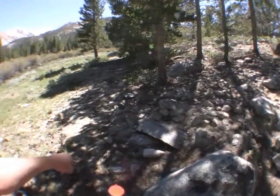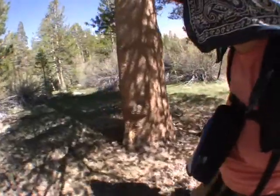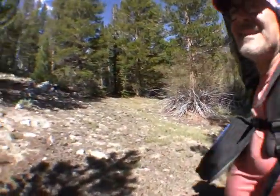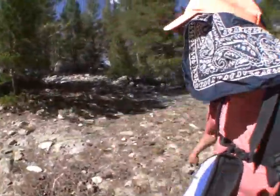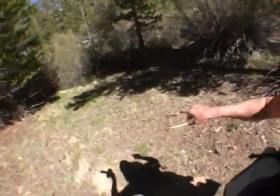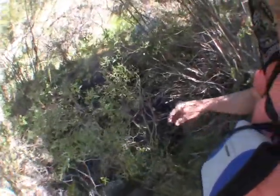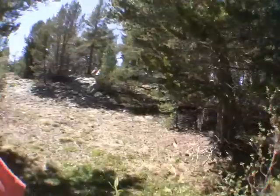Trail's right here. I know it goes across the creek back here, but I just can't see it. And I barely see the trail here. It's kind of a hole in the shrubs. And it's deep. I crossed here last time, but I don't know exactly where.